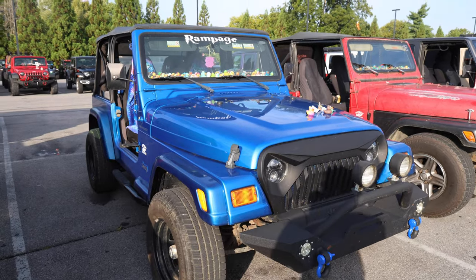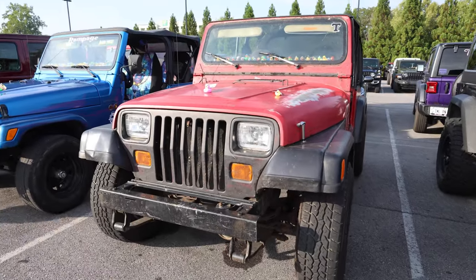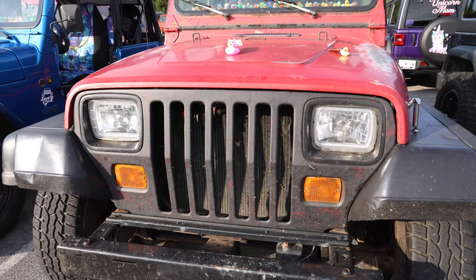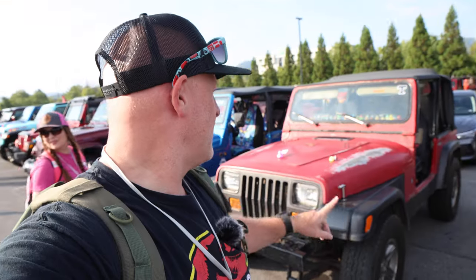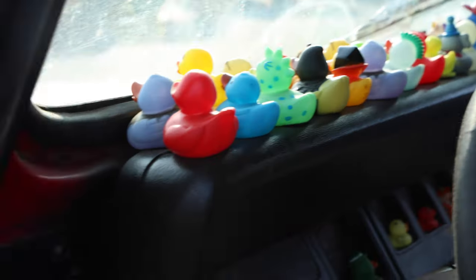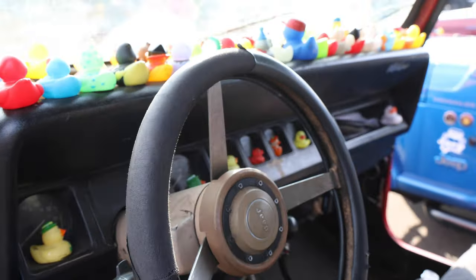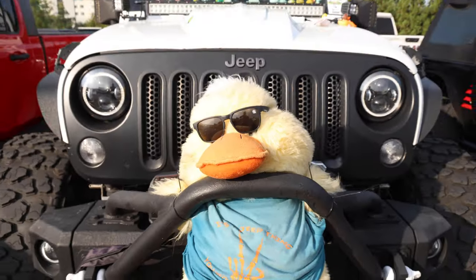Oh man, there are some awesome rigs in the parking lot. We're going to duck a bunch of them. We're also going to show you some really cool things. This just goes to prove that old Jeeps are way cooler no matter what. So this old YJ here on the surface looks a little rough. It's still amazing and I love it, but it looks a little rough. But check how many ducks are inside. It's not always the new stuff that's the coolest. These old ones are awesome.